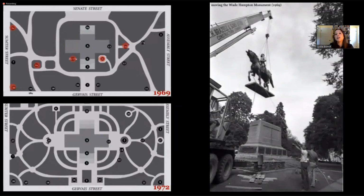He's not necessarily thinking about those connections historically that were so important to those monuments. So for example, when the Hampton Monument is moved, that relationship that's so important with the Partisan Generals Monument, with the Tellman Monument, and with his grave over at Trinity Church, all of that is severed and lost.